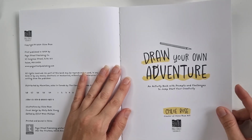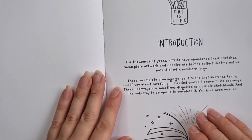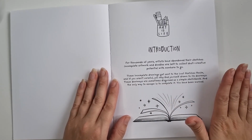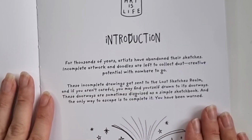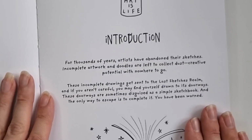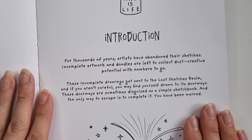Anyway, she created this prompt book, and this is a prompt book with a difference. This book has a story narrated through every prompt. So here is the introduction to the story and the prompt book, and I'll give this a quick read. For thousands of years, artists have abandoned their sketches. Incomplete artwork and doodles are left to collect dust. Creative potential with nowhere to go. These incomplete drawings get sent to the lost sketches realm, and if you aren't careful, you may find yourself drawn into its doorways. These doorways are sometimes disguised as a simple sketchbook, and the only way to escape it is to complete it. You have been warned.